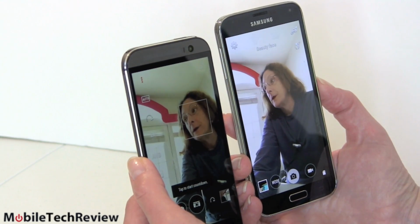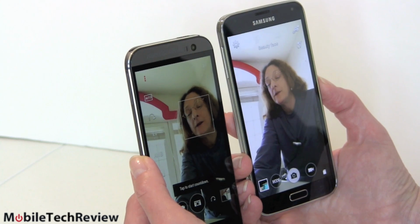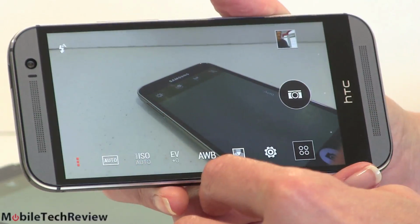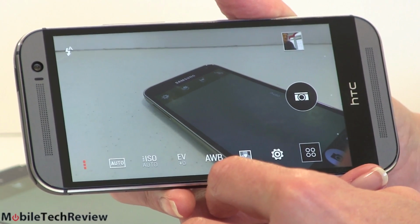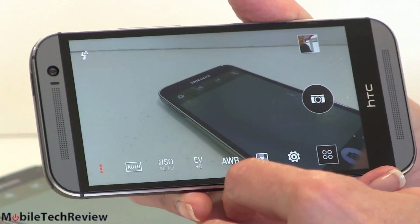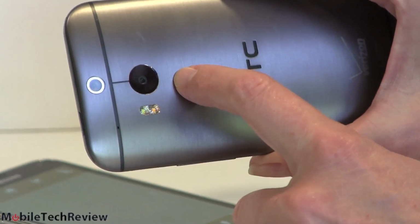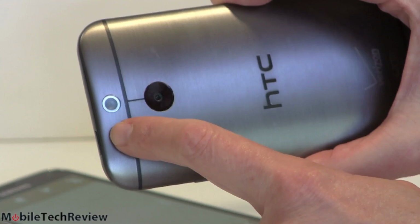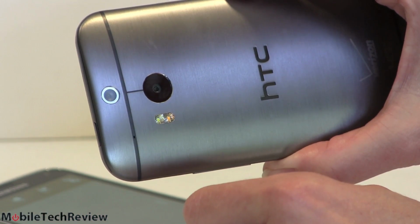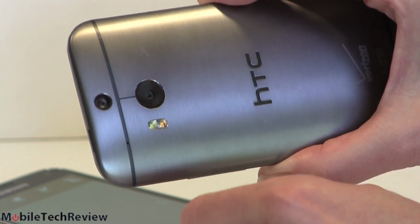Both of them can do full HD recording, and obviously you can do video chat and all that sort of thing too, but nice on the HTC One M8. Now let's talk rear cameras. We have the same ultra pixel, which is 4 megapixel equivalent camera on the back side. Right here we have the main lens, and we have a secondary lens for depth information to do pseudo kind of depth of field kind of things, blur the background, do sort of semi 3D perspective warp sort of stuff.